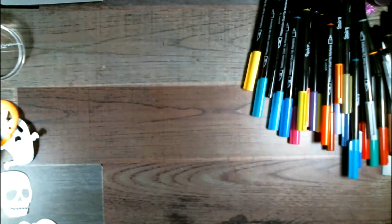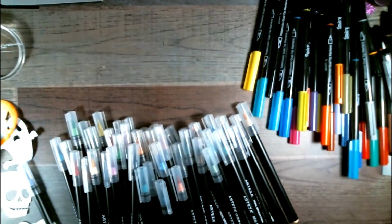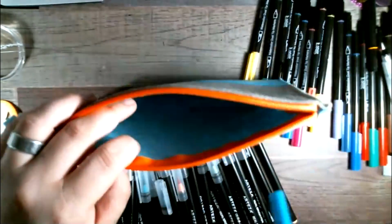So let me grab my Arteza markers. And the good folks at Arteza have been very good to me because I have the whole collection. Let me move these markers, the watercolor dual tip markers, out of the way. Give me one second. Okay, let me get these ones out of the way. I'm going to put them into my little pouch here.